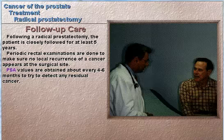Follow-up care. Following a radical prostatectomy, the patient is closely followed for at least 5 years. Periodic rectal examinations are done to make sure no local recurrence of a cancer appears at the surgical site. PSA values are obtained about every 4 to 6 months to try to detect any residual cancer.